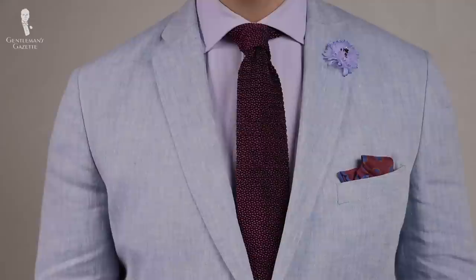With all that said then, let's actually get into the nitty-gritty of wearing purple in your outfits and what the easiest ways are to do it. We'll start with what we think the easiest way to wear purple in your outfits is, which is by incorporating it into your accessories.